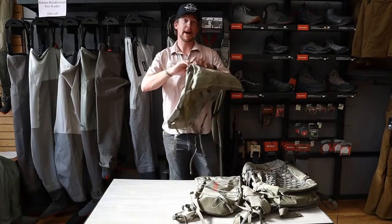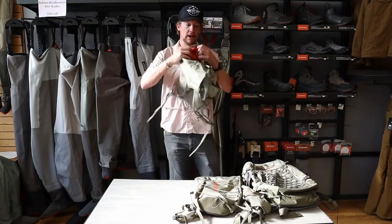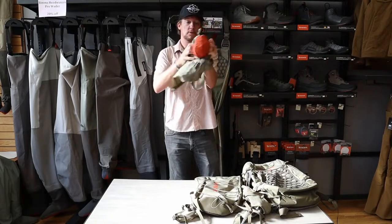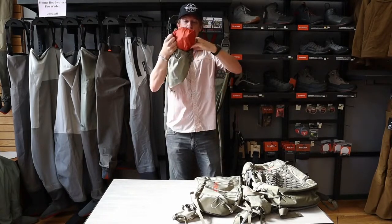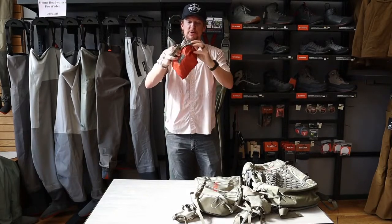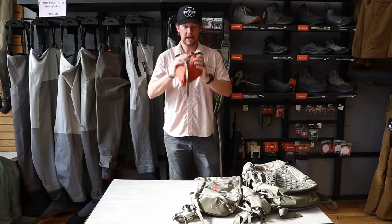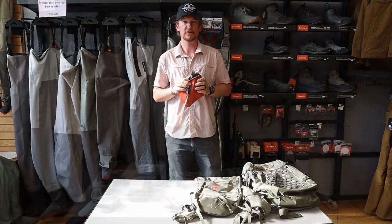My favorite feature on this pack is its ability to reverse stuff. So if you don't need a backpack when you're in transit to your destination, but you need one when you get there, this backpack will reverse stuff into itself, and it packs down super small, so you can zip it up, throw it in your carry-on, and then you got a backpack once you get to your destination.